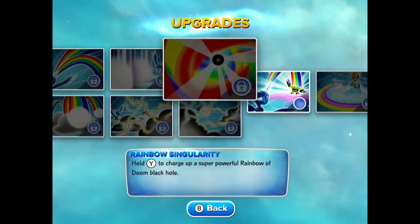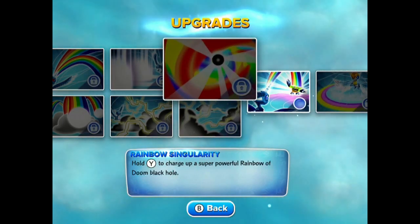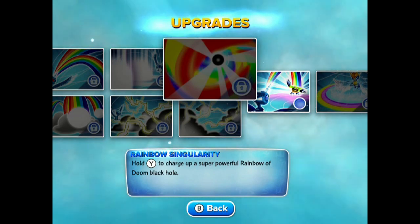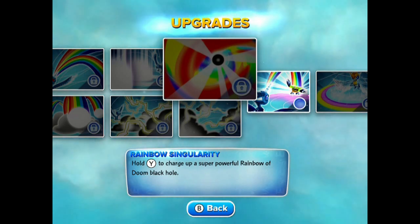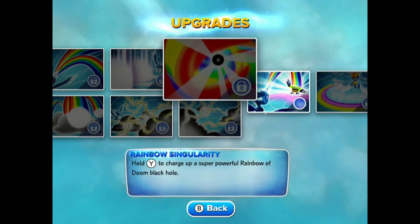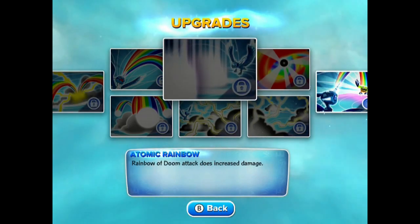Final purchase upgrade, down Ultimate Rainbower, Rainbow Singularity. This takes a little time to charge up, but it's pretty effective and it looks really cool. It's got this psychedelic vibe going. Hold Y to charge up a super powerful Rainbow of Doom black hole. Again, I love that we're associating all this negativity, bad energy and everything with rainbows. It's just kind of funny. What else is funny is her Soul Gem because it has Boomer in it, but we'll cover that in a second.